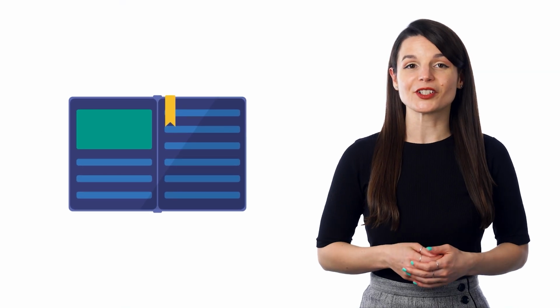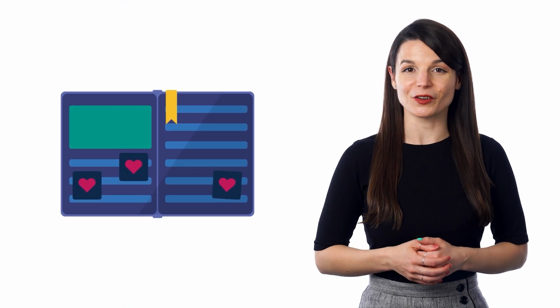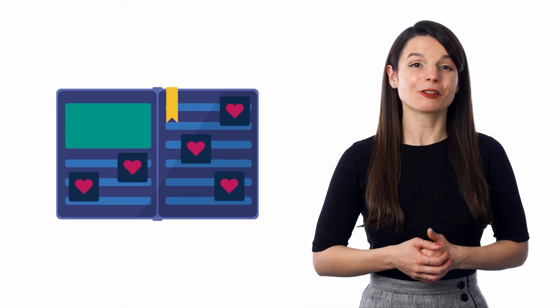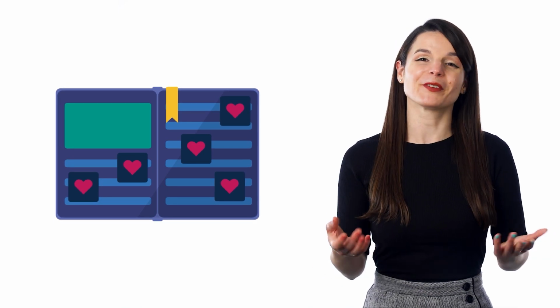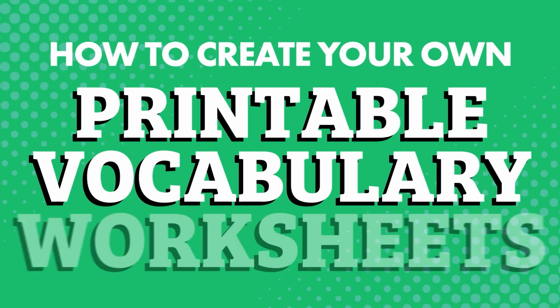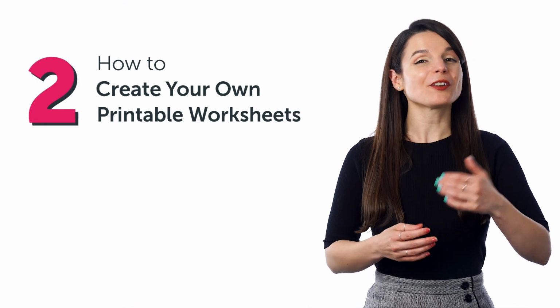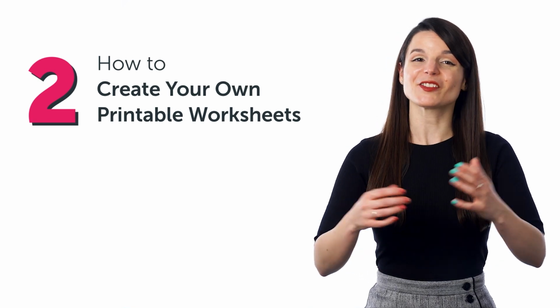If you're learning a language, the words and phrases that will come easiest to you will always be the ones you're interested in, whether it's words with bad or funny meanings or phrases about yourself, such as where you're from or how old you are. So what if you could make your own printable vocabulary worksheets so you could review and practice writing out the words that you're interested in? How to create your own printable vocabulary worksheets. Well, stick around. In today's guide, you'll discover 1. How to assemble your own word and phrase lists, 2. How to create your own printable worksheets, and much more.